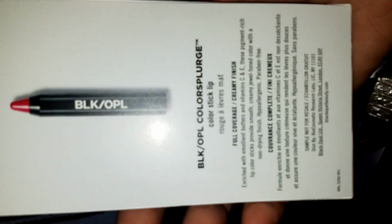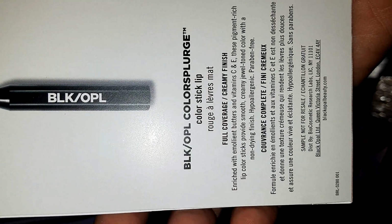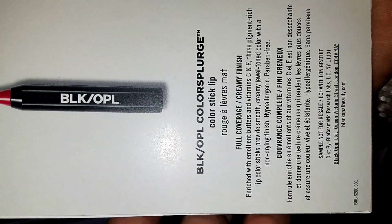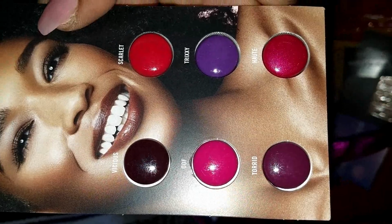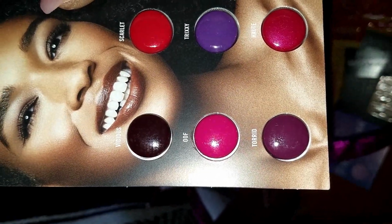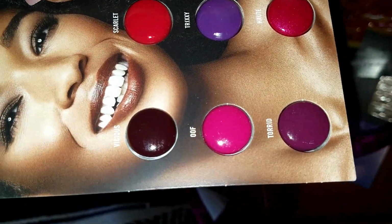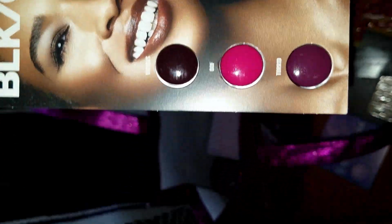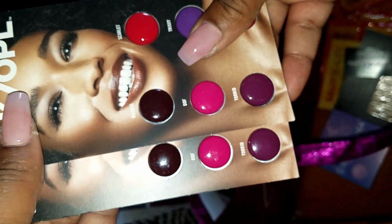This is their Color Splurge Color Stick Lip. So full coverage, creamy finish. These are the colors Scarlet, Trixie, Haute, Torrid, Oaf, and Vicious. Vicious looks real vicious. That looks real cute. I got two of those. I was hoping that one of these might have been like a foundation match, but it's okay.